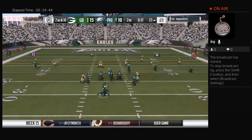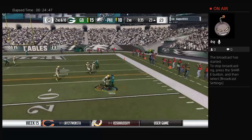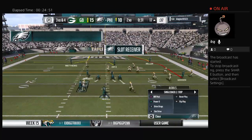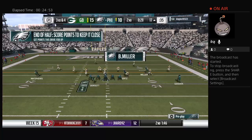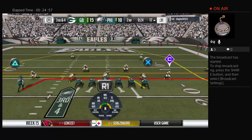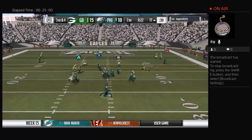Once again here on 2nd and 10. Quick hitter here. It's complete. 6 yards is the pickup, and that'll lead to a third down. He decided to run a hitch route. It really helps to have a guy who can turn it loose. And, boy, he rifled one in there on that one. Not much run after catch, but it worked really well.